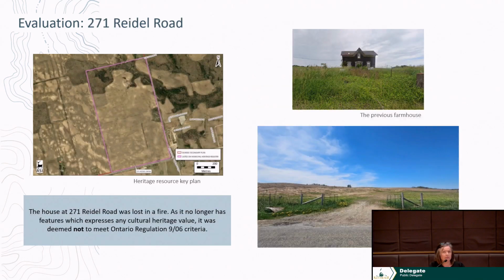That's in contrast to some of the other properties that we looked at. 271 Riedel Road unfortunately suffered a fire, and the farmhouse that was there is fully removed. So our work deemed that it does not meet Ontario Regulation 906 criteria under the Ontario Heritage Act.